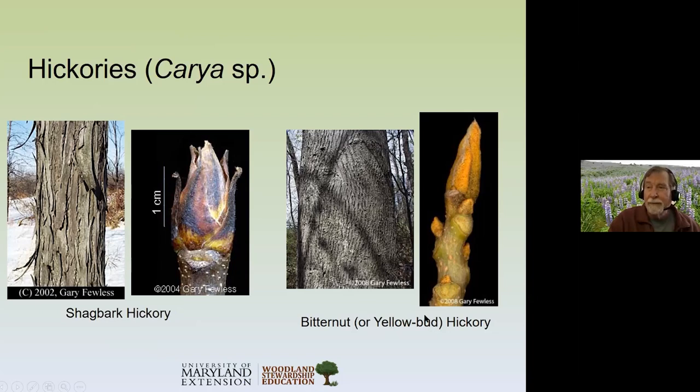Bitternut is a dead giveaway, okay? Because it has this sulfur yellow bud. It's a giveaway, so that's a distinguishing characteristic there. If you see a hickory tree, see hickory nuts, and you see this bud, this long, almost valvate type, a couple of bud scales overlapping each other, that's that.